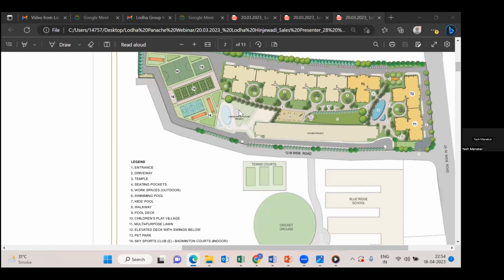Okay, now you can see this future landscaping. So basically, there will be more amenities coming up in this project. On this side, you can see a future project mentioned. So there will be a retail complex or a mini mall concept. So Lodha has a brand called Lodha Boulevard. So basically, they deal in retail, office spaces, and everything. So most probably, it will be coming up in a G plus 2 elevation.